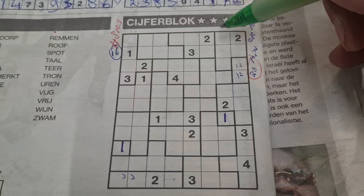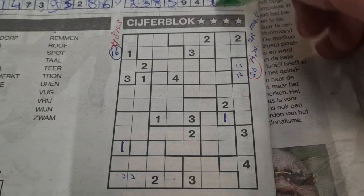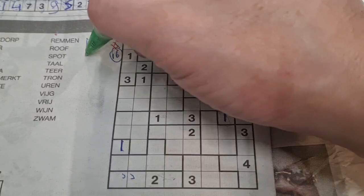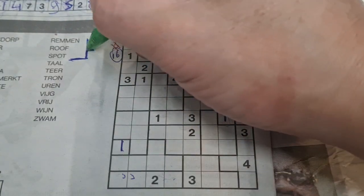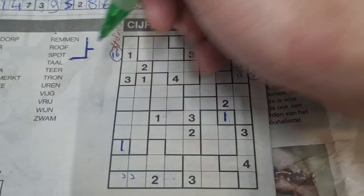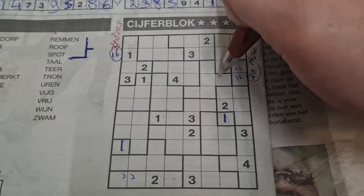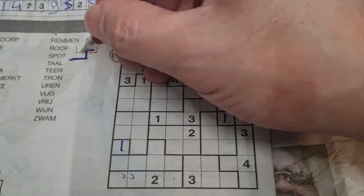My next strategy is to look for shapes, figures, structures or constructions that you need to recognize. For example, this shape. Let me draw the shape here. When you see this kind of shape, remember that this box has the same number as that box. So this box has the same number as that box.